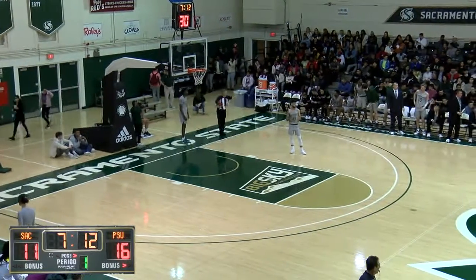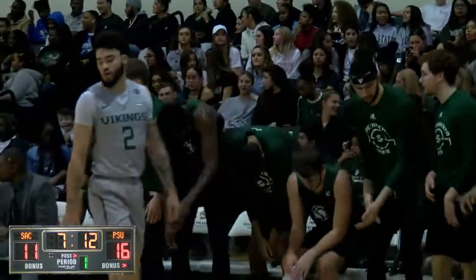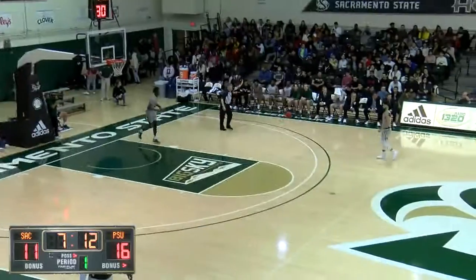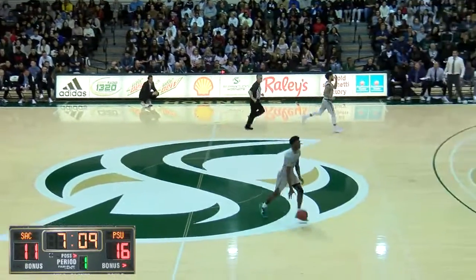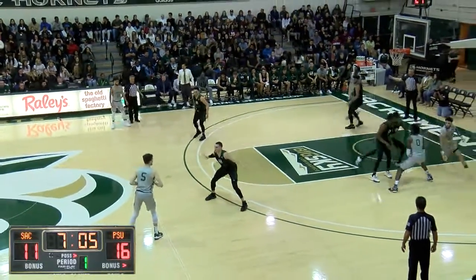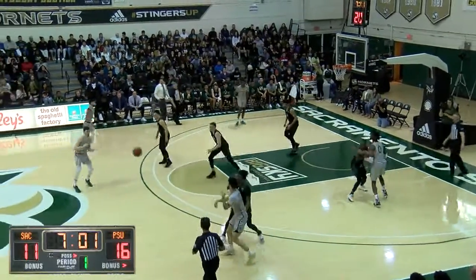You need Patton. He's the most valuable Hornet, not only because statistically he is, but because he's their post guy. He's their guy that makes the blocks defensively, and he also has the highest scoring average offensively. Now he's going to have to sit for a while with 3 fouls because you only get 5 in college. So now the Vikings have it. 8 fouls on the Hornets, 4 fouls on the Vikings. Vikings with the ball.